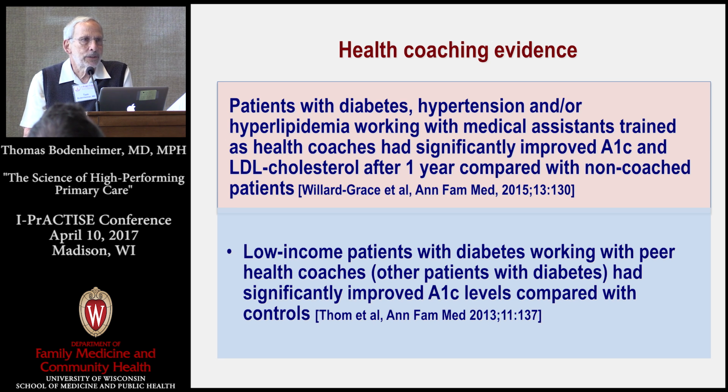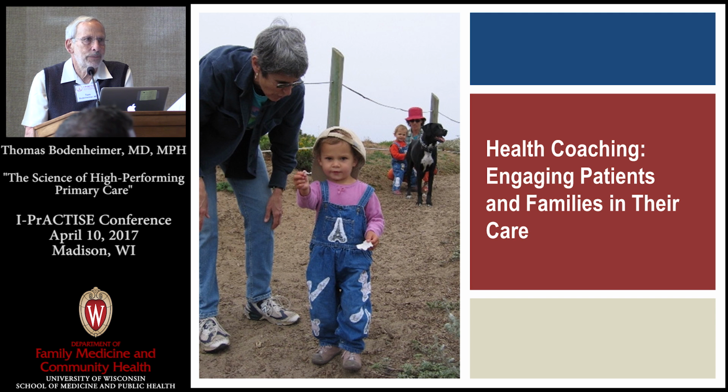And then we did 2 randomized controlled trials in the Center for Excellence in Primary Care on health coaching. In one, medical assistants as health coaches were able to improve hemoglobin A1Cs and cholesterols compared with a control group that didn't have a health coach. We also trained patients to be health coaches, and their patients did better than people without health coaches. So health coaching has really become a science as part of the population management and chronic care model, part of primary care. Again, all of these building blocks have a complexity of science behind them. When you add it all up together, I think one can really say that primary care is a science.